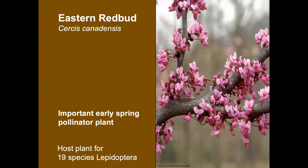Another important early spring plant for pollinators, not as many butterflies and moths, but some. Okay, so pollinating insects like bees, butterflies and moths, there's 2.